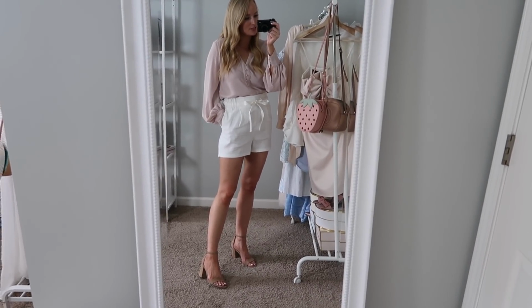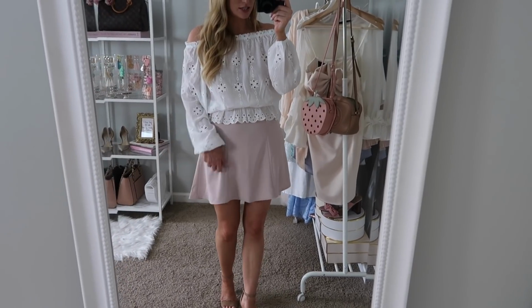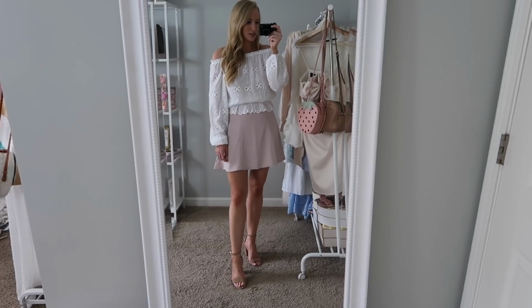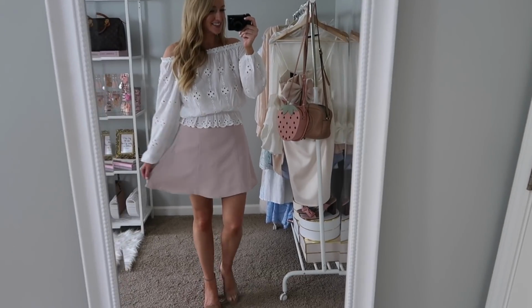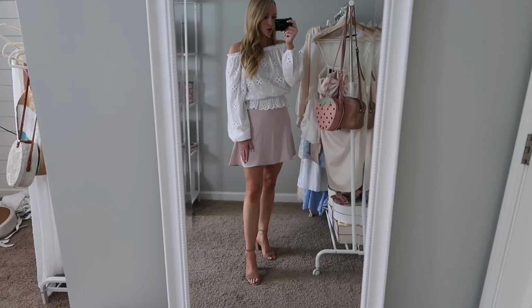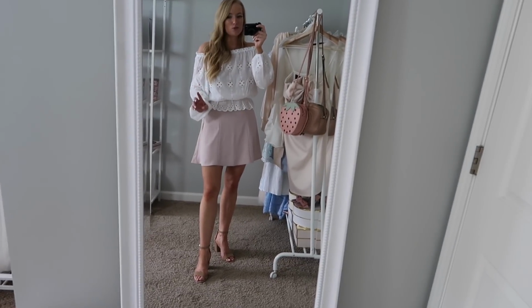This is one of my favorite outfits, I think, from the haul so far. So I just love how flirty this little mini skirt is. I don't know when I would necessarily wear it other than like a date night or a little girls night if I had a vacation coming up, but I don't. But I just love it. It is a little short for work. Just depending on your work environment, it's probably not the most appropriate for work.